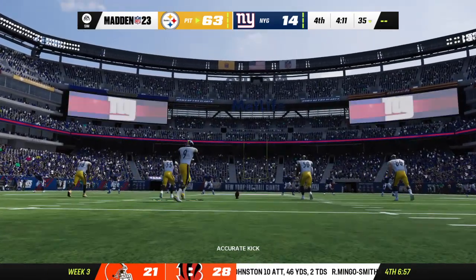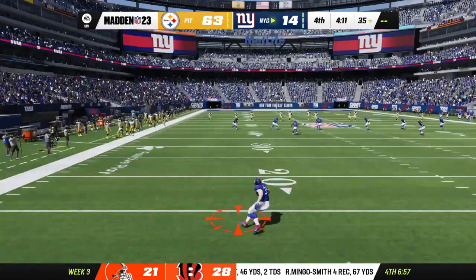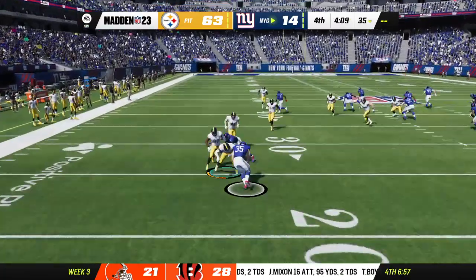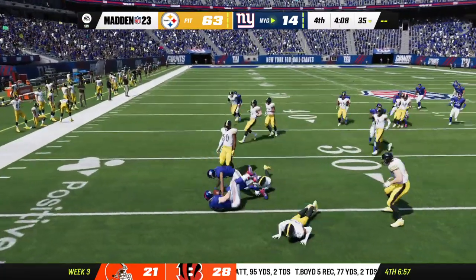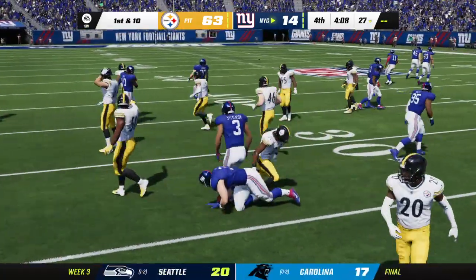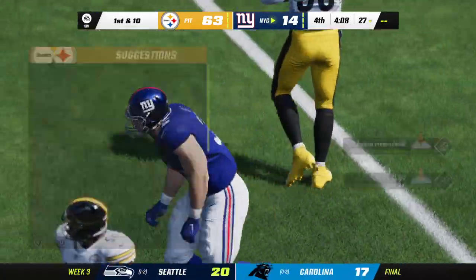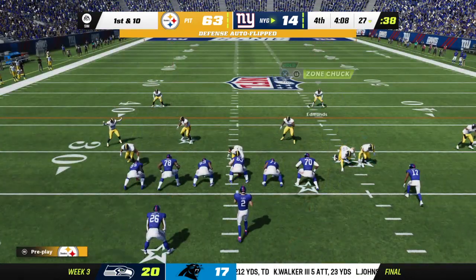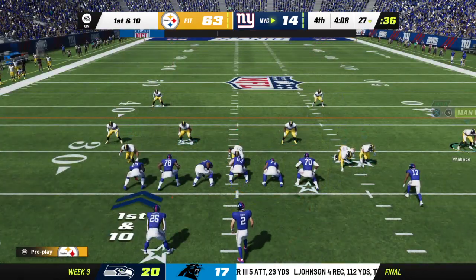Boswell now to kick it away after the touchdown. A fairly short kick from the 14. And a decent return out to the 27-yard line. The Giants offense at the line, ready to begin their next drive.